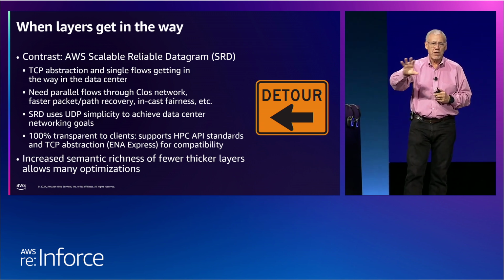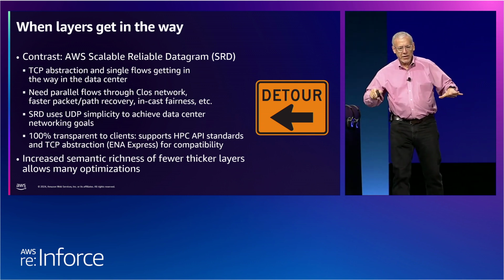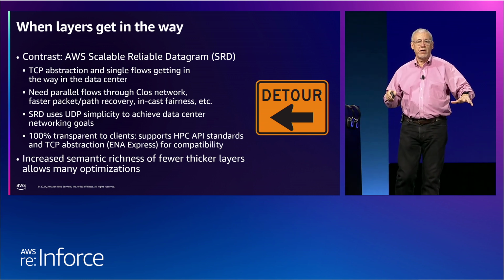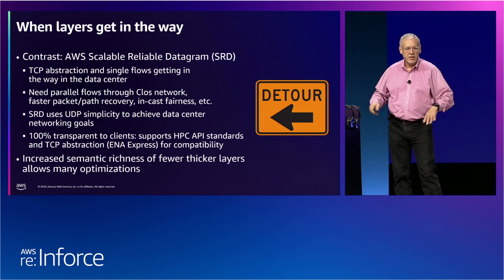You can use TCP or you can use some of the HPC programming models, and we do that all automatically. And also we do hardware level encryption within the EC2 network, so we didn't have to mess with TLS. You can use it, you don't have to use it, it's all encrypted anyway.